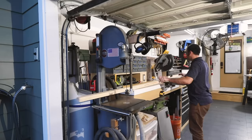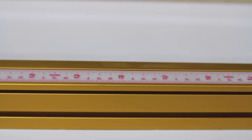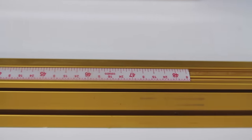Longer stock can go through the bandsaw and out the garage door to the left of the saw. And I can cut up to 48 inches on the right hand side.